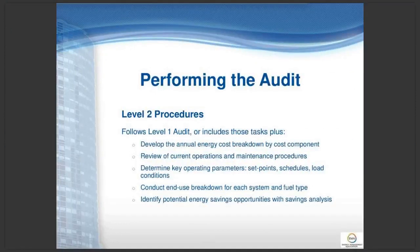Level 2 procedures, again, as I said, follow everything in level 1, plus you now want to get into that energy cost breakdown, what we talked about, that energy balance, basically refining and dividing where your energy is being used by fuel source, by system, and so on and so forth. What are the O&M procedures? How is it being operated? What are the set points and schedules? And then again, refining and going into more detail. And here, as you identify measures for potential energy savings, you're going to put greater effort into calculating those savings and then calculating the cost involved in implementing those, and then what's the return on investment, what's the payback.